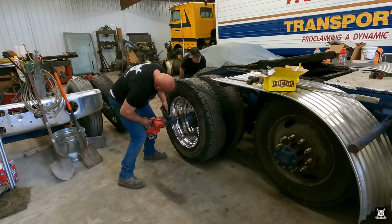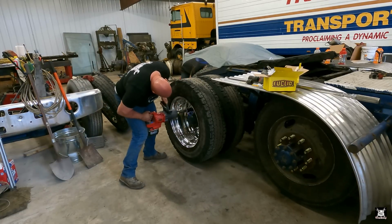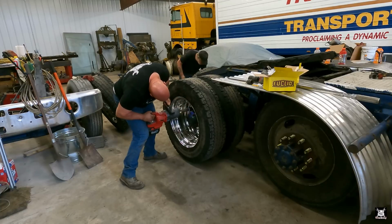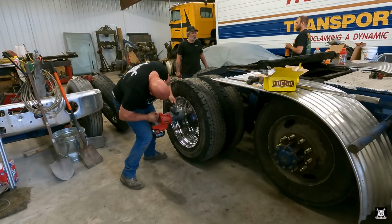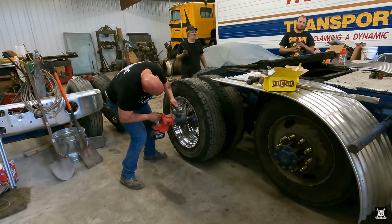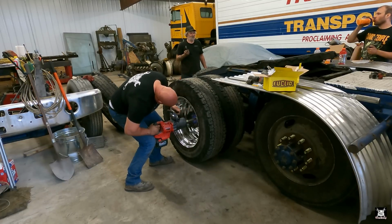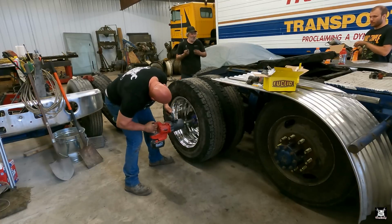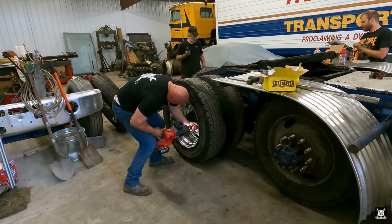What's that? I said those cursed old tires. If we keep this up, we're gonna have to buy a beauty ring to keep the socket off the wheel. We don't sell them anymore. I used to have some. I had one. God knows where it went.